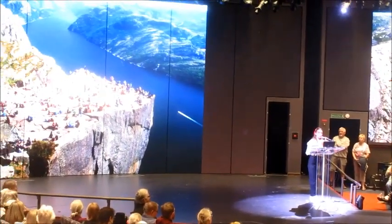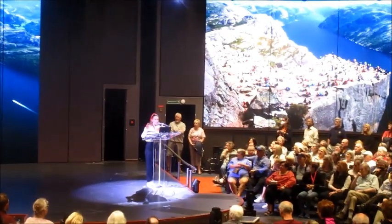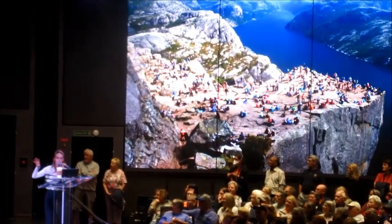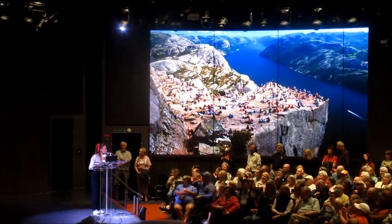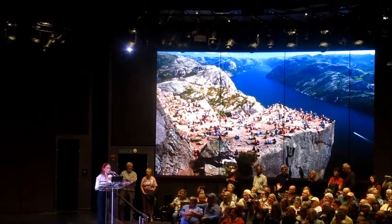So it's just a very short distance, Stavanger, from some staggering natural beauty. And this is the Lysefjord itself. It has vertical walls that reach up to 1,000 meters high. Has anyone heard of Preikestolen or Pulpit Rock? Yeah, a couple of you.